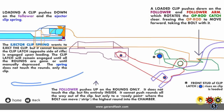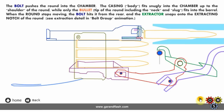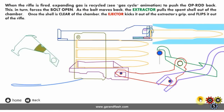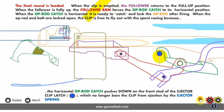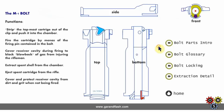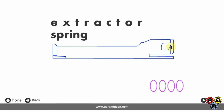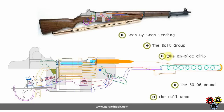A lot of work's gone into this, although it's simple line stuff. Pretty cool, actually. I haven't looked at these for quite some time, and I don't know who put them together. Lot to look at. And the bolt group is quite, oh, there's even more in here. Parts intro. The clip itself, or the bolt group. We've just done that.